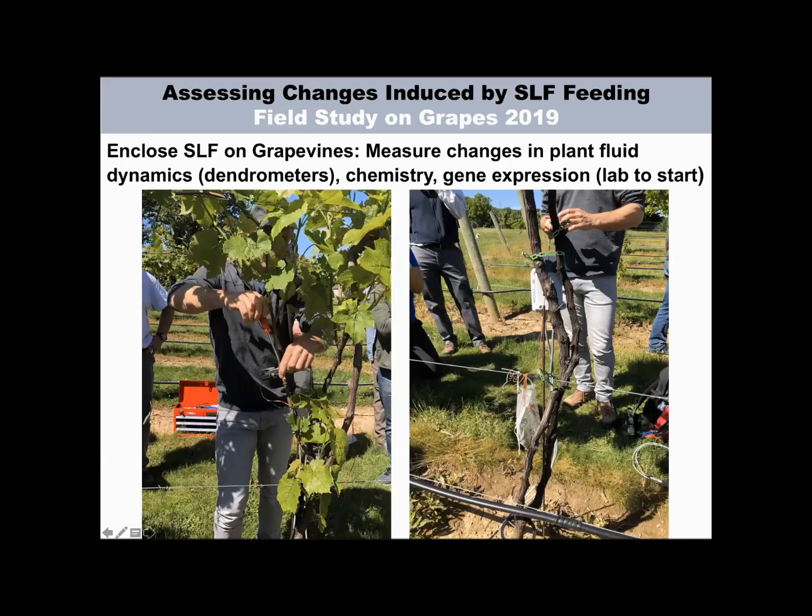You can see you have to put the cords in some bags, but basically I just got an email yesterday that Michaela has these all set up on Martin's vines, ready to go. And in a couple of weeks, when we have adult lanternfly, we're going to enclose them at various numbers on the plants and use the dendrometers as part of our measurement.